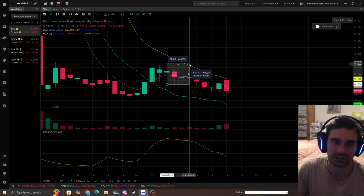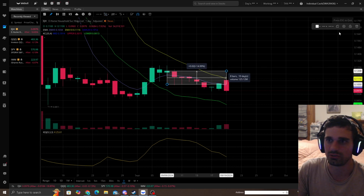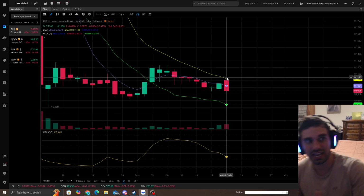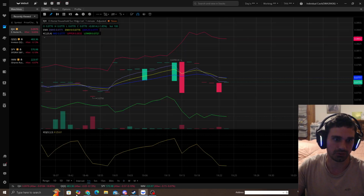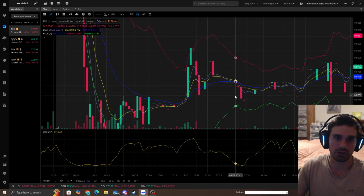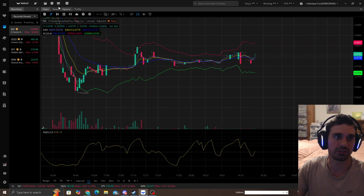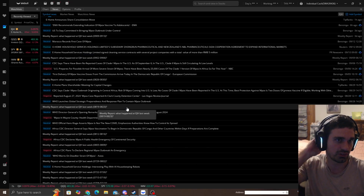If you look from here to here, it's just too low. And this is going to fluctuate as price goes down. So EJH is down 19% as we speak. I'm looking at the 1 minute candle. We had a big, kind of drastic move down. We kind of see what the news is right here.